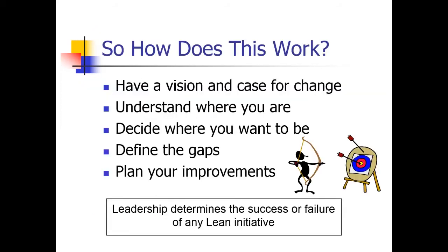So how does this work? Have a vision and a case for change. When I talk about a vision, it's where do I want my company to be? Where do I want to be in 2 years or 3 years or 5 years or 10 years? What does that look like? And the case for change is, why should we do that? What are the things that we can't provide to our customers today that we'd like to be able to provide to our customers tomorrow? So really understanding your organization and where it's going is a very key element to making this effective.